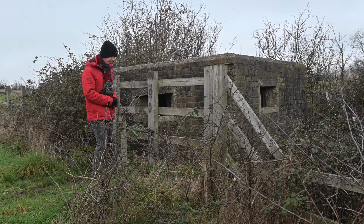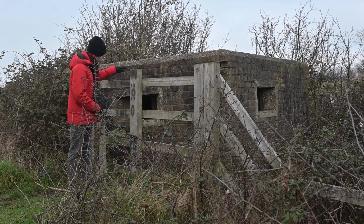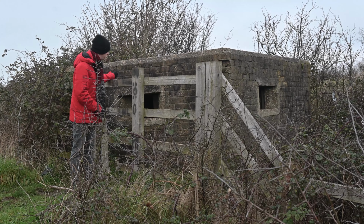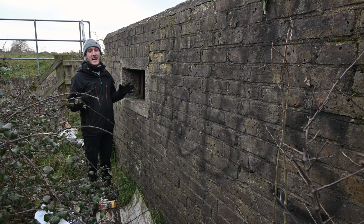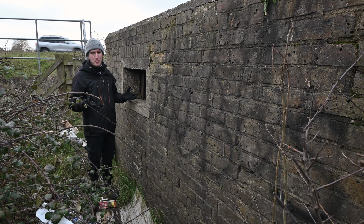It's in quite a good condition, there's a lot of rubbish around, but structurally it's not too bad. You can see in the loophole here you've still got the metal reinforcements. So this pillbox, I think it could actually have been the first explore that I ever did, probably around 2010, about a year before Beyond the Point.